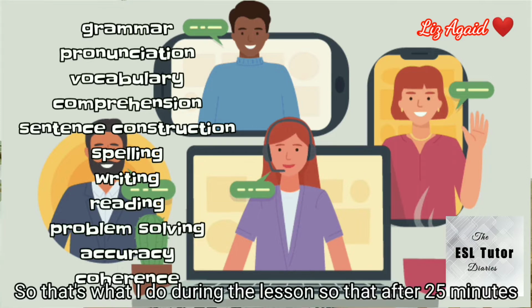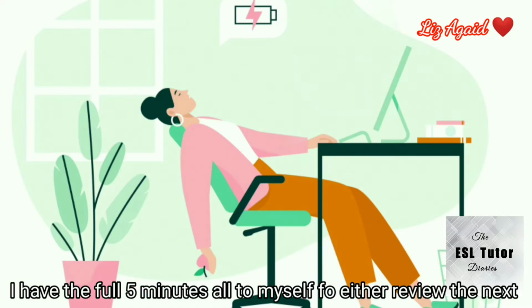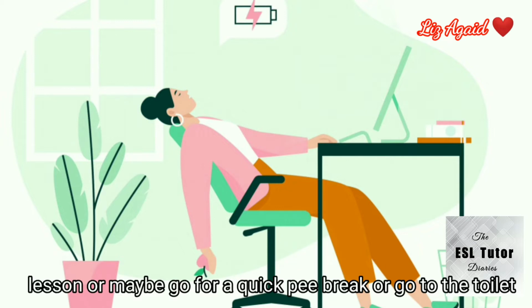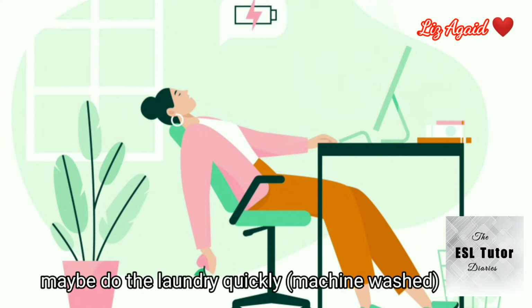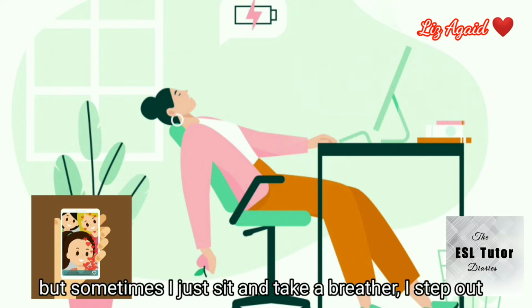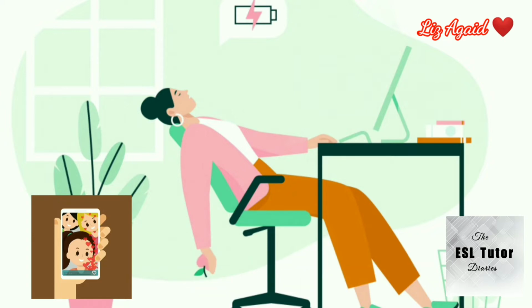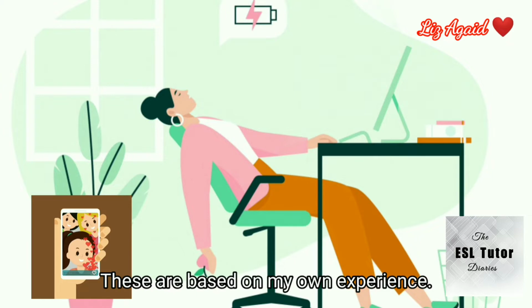Para after 25 minutes, when I end the lesson, I have the full 5 minutes all to myself to either review yung susunod na lesson, maybe go for a quick tea break, go to the toilet, ganyan. Maglaba, magtimpla ng juice, or kukuha ng kutkutin. Pero minsan din, I just sit and take a breather, or I step out of the room to see my kids. This is when I'm in the Philippines. Okay? O di kaya naman I call them ng mabilis lang sa video call, ganyan. Kapag nasa UAE ako. Ito naman is based on my own experience, ha?